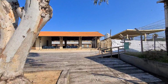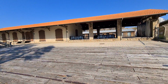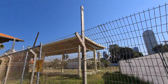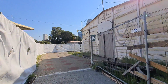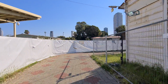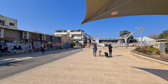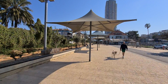Then you can see a little bit of what's left from the army. I don't know what they are going to keep, but as I know, it's a real estate area. Next time, you might see some skyscrapers here. And let's show you what we did with the train station, with the rails. That's going to be the train station. You can actually see it. But we will walk a little bit through the east, toward Jerusalem.